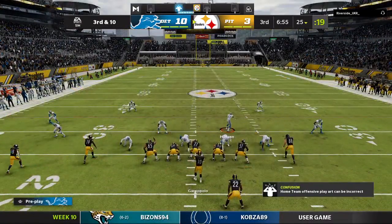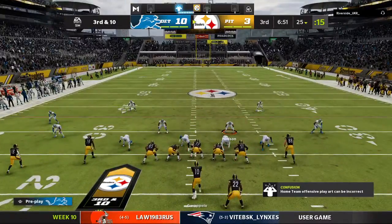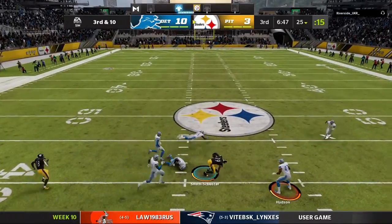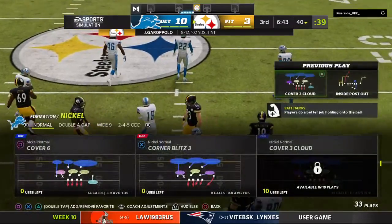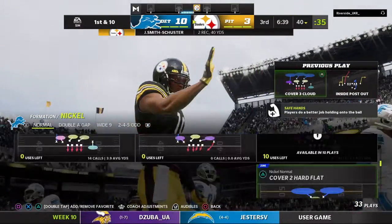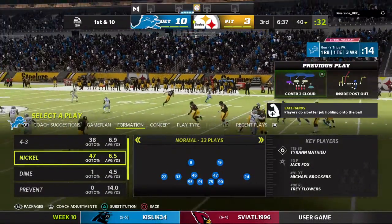And the Lions going with an extra DB here on 3rd down. To throw, it's Garoppolo. Open man, Smith-Schuster, it's complete. And he will have a Steelers first down as they're able to get the 3rd down conversion. He's such a good route runner. Shows it there on 3rd down. Very proficient and a good pass.